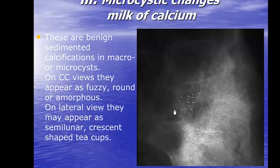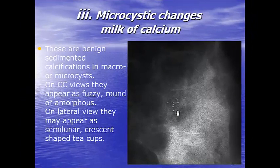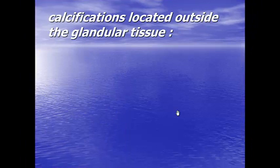So they are benign sedimented calcifications in macro and or microcysts. On the craniocaudal view, they appear as fuzzy rounded or amorphous calcification, and on the lateral view, they may appear as semilinear crescent-shaped teacup calcification. This is the microcystic changes of milk of calcium.